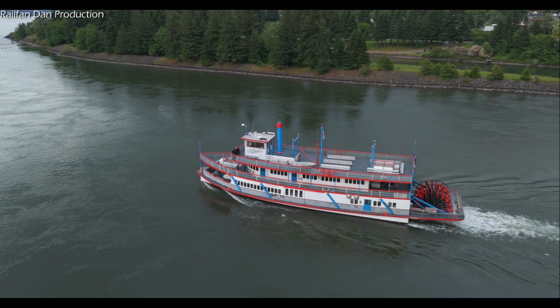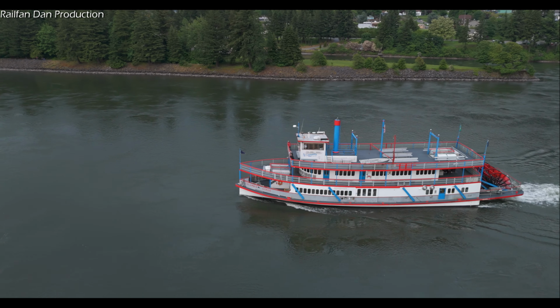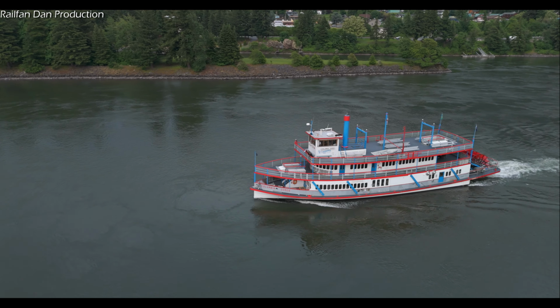It is a replica of the sternwheelers that plied the Columbia beginning in the 1850s. I love my trains, but I definitely think this is cool too.